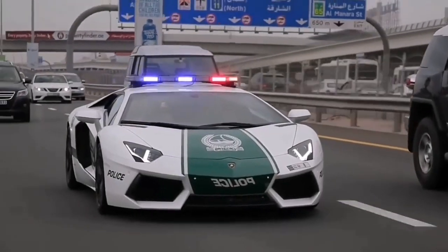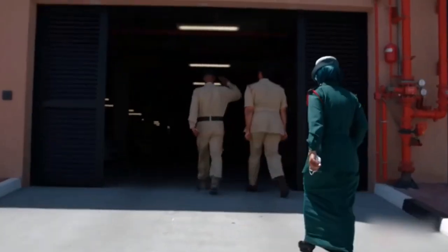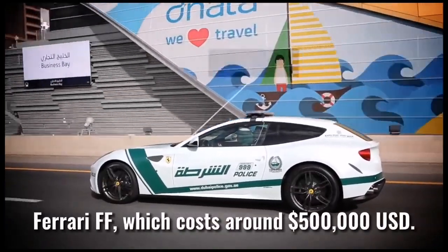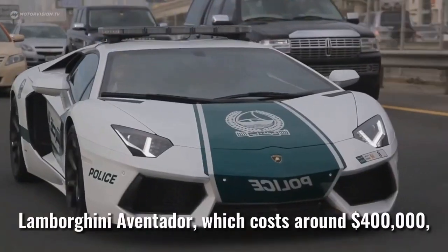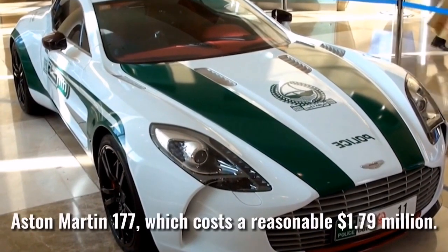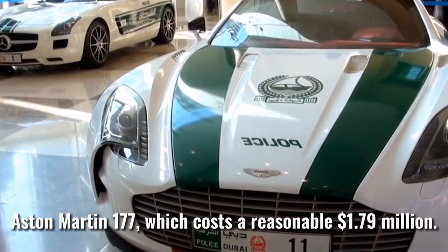But it certainly is in Dubai, which they use to entice tourists. Supercars are used as patrol vehicles by Dubai's police force. This includes vehicles such as the Ferrari FF, which costs around $500,000, the Lamborghini Aventador, which costs around $400,000, and my personal favorite, the Aston Martin One-77, which costs a reasonable $1.79 million.